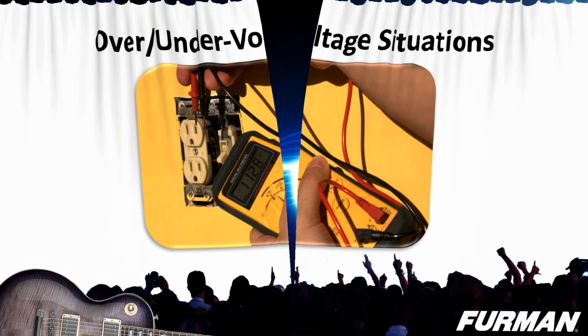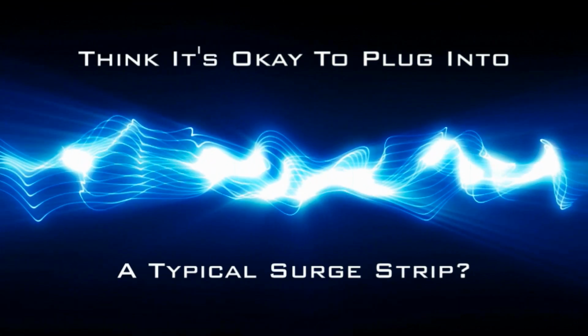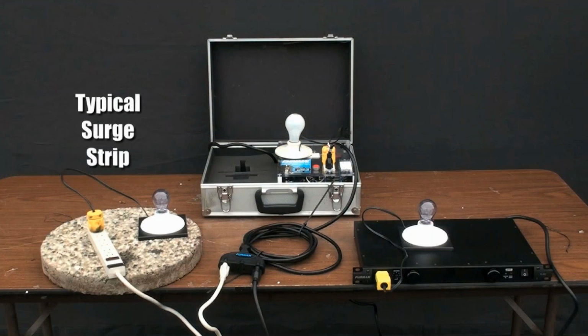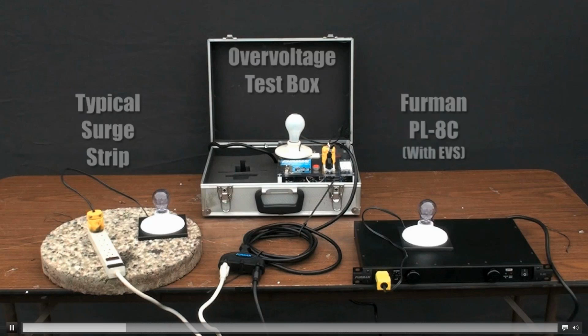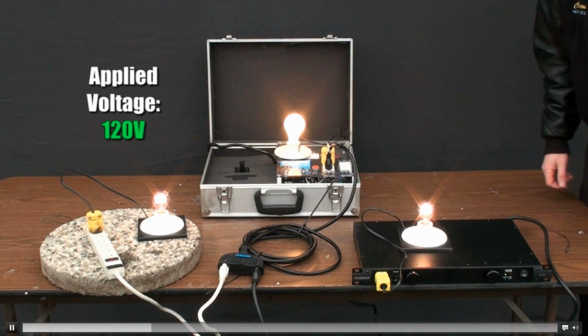And with this, there's no audio in this video, so I'll be the commentator. And what we're going to look at here is, once again, do you think it's okay to plug in that simple surge strip, those plastic power strips? And here's why you don't want to. So here's your typical surge strip on the left. On the right is our Furman PL8C with our EVS, extreme voltage shutdown. And then we're using a step-up transformer in a box here to take 120 volts, turn it into 200 volts.